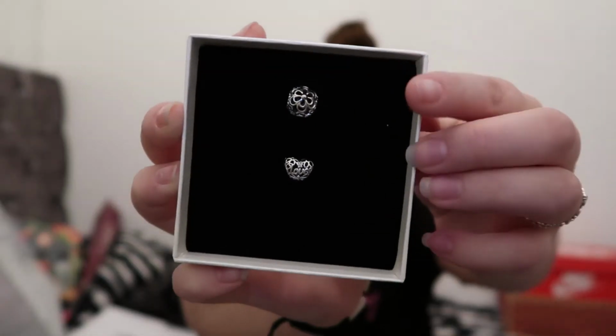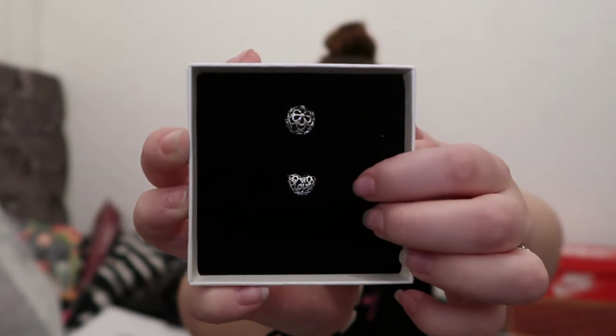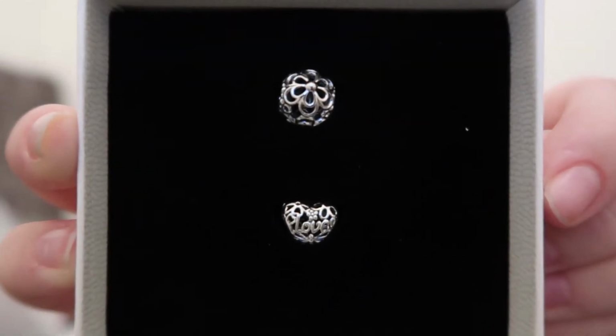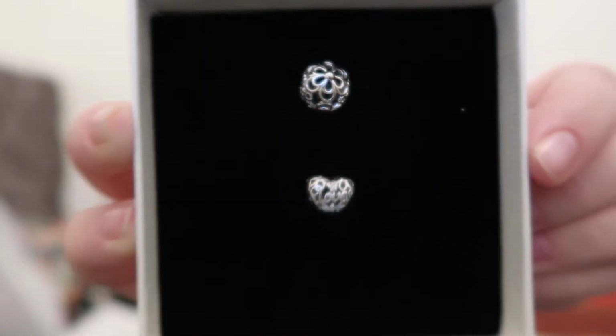The last thing I had from Pandora, I wasn't expecting this to be Pandora because it was in this little box with stars on, but there's a Pandora box inside. So I wasn't expecting this to be Pandora because it was kind of disguised. But in here are two charms. The first one's got a flower design on, and the second one is a love heart that says love, and I think they're absolutely stunning. So I can add them to my bracelet.